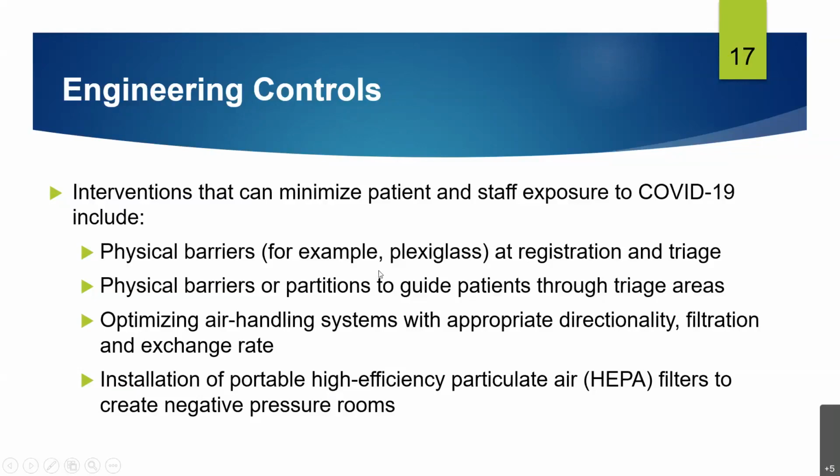It's a good opportunity to see if there's anything that can be optimized. And if you are a facility that performs nebulizer treatments and other potential aerosol generating procedures, and you don't have a negative pressure room, you could look at the use of a portable HEPA filter to potentially create a temporary relative negative pressure space. There's guidance on how to do that in our references. Next slide.